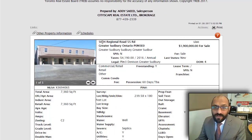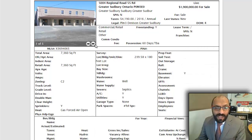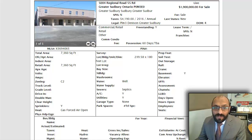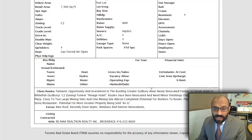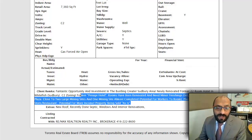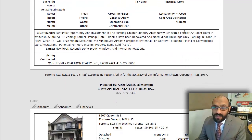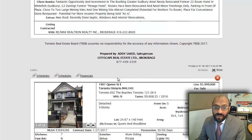Next, we have Greater Sudbury, 5004 Regional Road 55, 1.9. This is an old hotel that is under power of sale. A lot of the work is done, but it needs to be finished off. As I said, it's power of sale right now. The property is being sold as is. There are some minor renovations that have to be done. Might be worthwhile to take a look at it. It's a 22 room hotel.